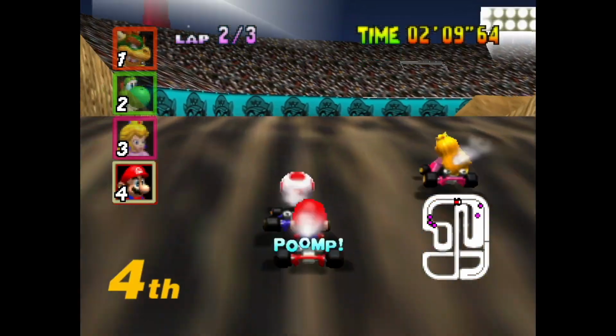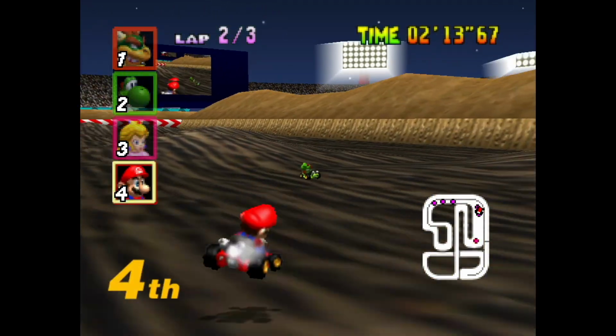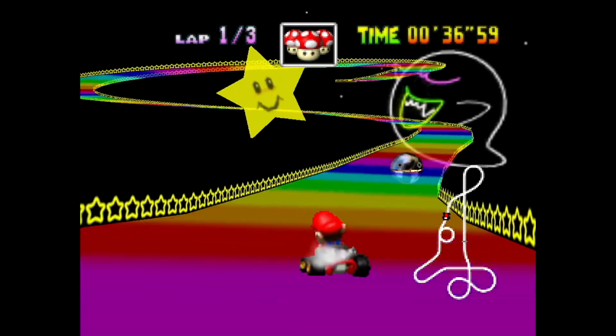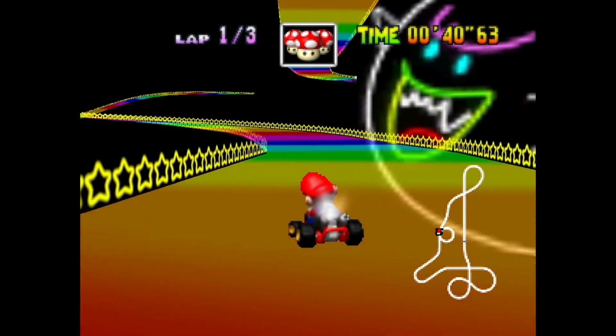But I mean, Mario Kart 64 is like such a great little party game, especially since the N64 was the first console to have full 4-player controller support. Mario Kart 64 is definitely a fun time to have a bunch of friends play, and actually this would be the first ever 3D Mario Kart game. So shout out to Mario Kart 64.